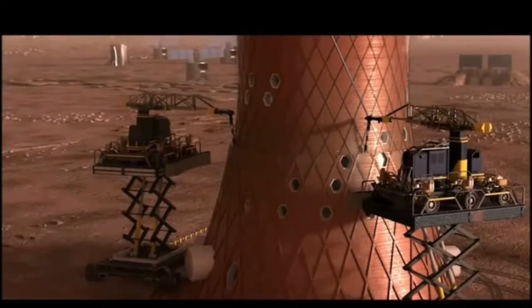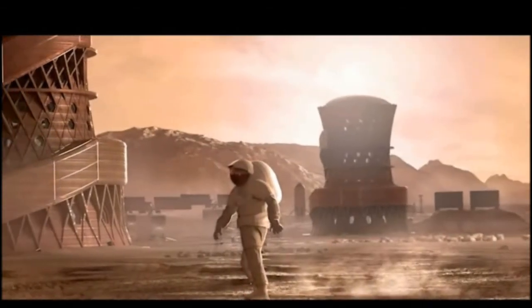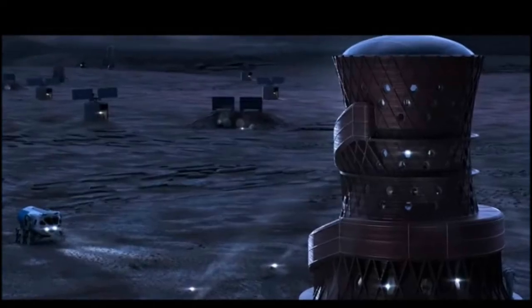And nation-states begin constructing smaller habitats away from the base. They become embassies on Mars, and architectural design moves habitats from purely functional constructions to expressive symbols of national pride. The first person is born on Mars. Scientists study the health of the mother and baby closely.